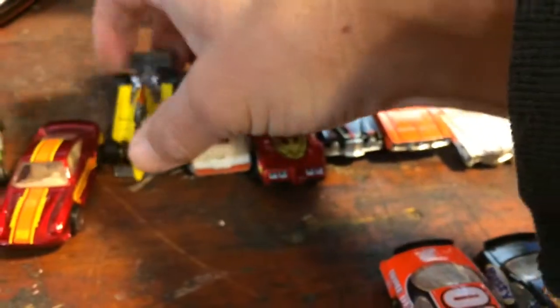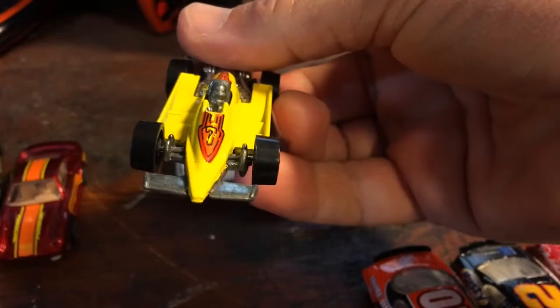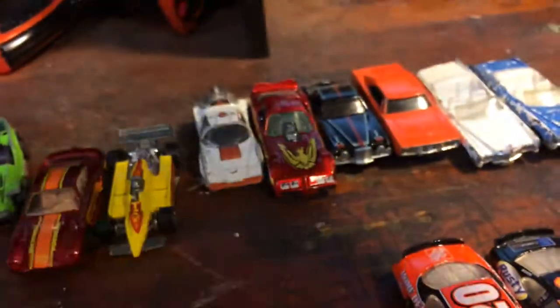And I'm sorry about the quality of this. I'm trying to do this with my cell phone. My other camera is on the mend right now. We have an F1 car here. Hot Wheels, I believe. Turbo Streak. And let me focus in on here.